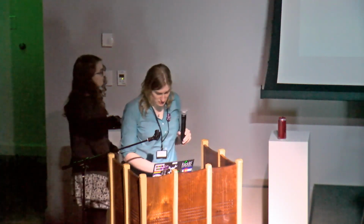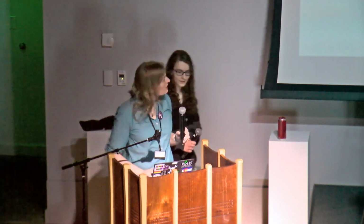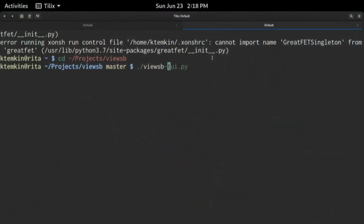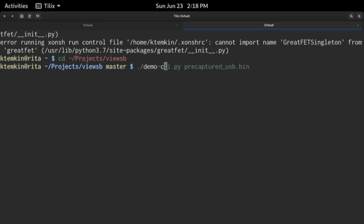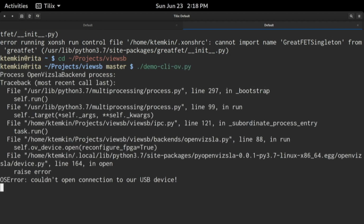So let me show you what the capturing from OpenVizsla looks like, assuming I managed to close the device previously. And let me open just the CLI version. The CLI version is a super primitive debug tool. I need to run demo, not with a USB program. Demo CLI is simple to the point where we're basically just printing the data that we get, almost as raw as we can. Demo CLI OpenVizsla. Yeah, there you go.